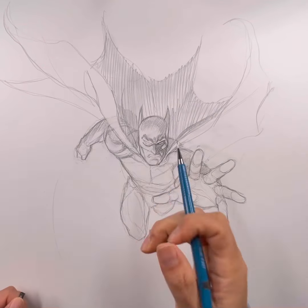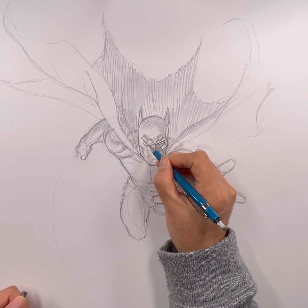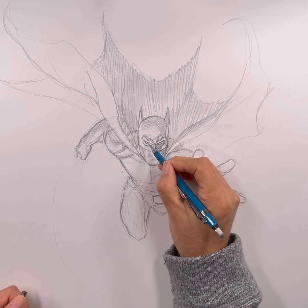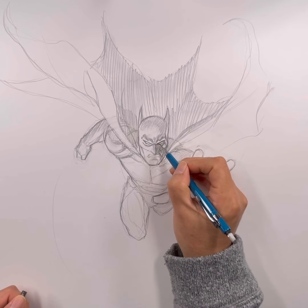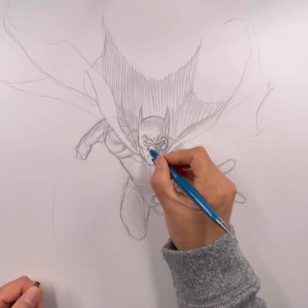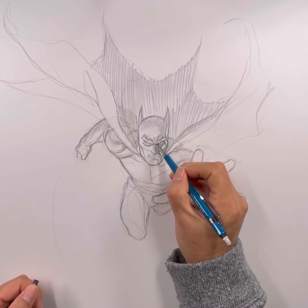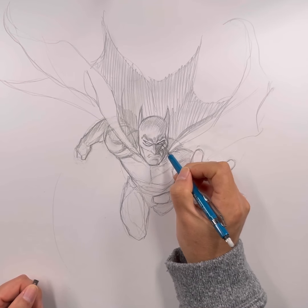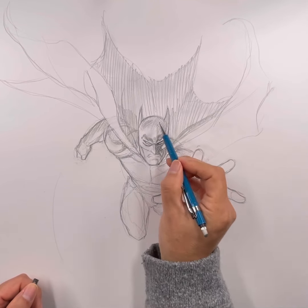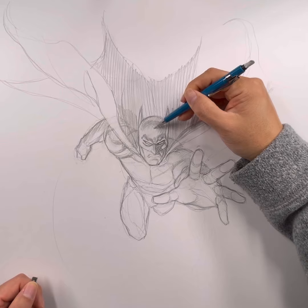Yeah, that stupid eye was just bothering me. I don't know what it is. Because I'm shooting this on video, I've taped the paper to the desk, so I can't move the paper. Usually when I'm drawing, I'm rotating the paper all around until I can figure out the drawing. So having the paper taped down to the drawing desk is a bit of a handicap.